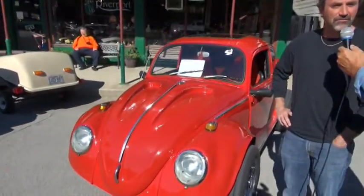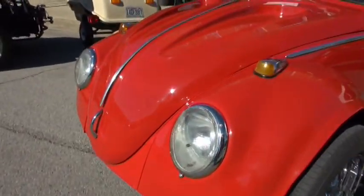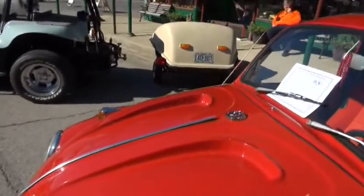Have a good day. We found a friend of Rick Farmer's here, Dick. Hey, how we doing? At the Cars for Kids car show today in Galconda, Illinois. My name's Derek Ogborn. Got a 66 VW here. You buy it new? No, bought it in 1982 for $50 and drug it home, and that's what it looks like today. I've been working on it since 1982.